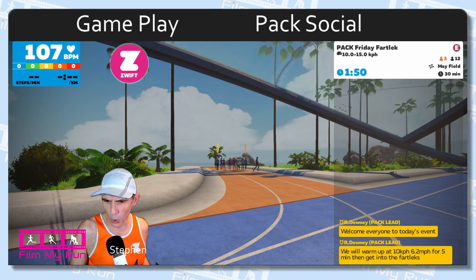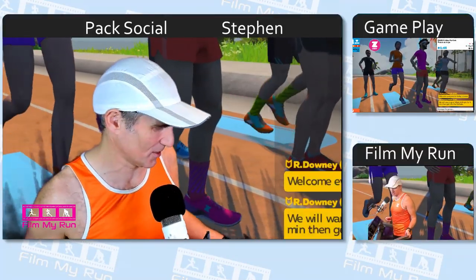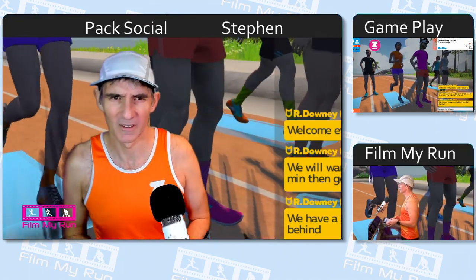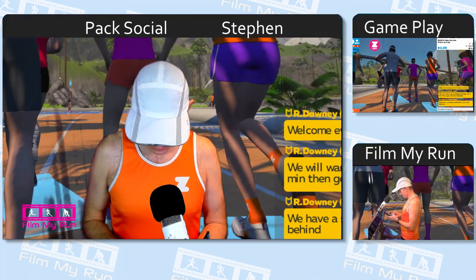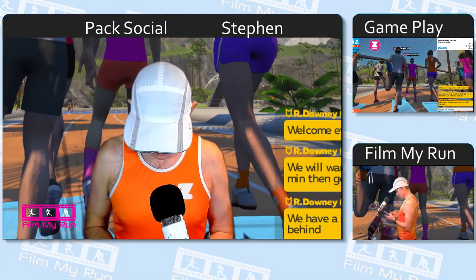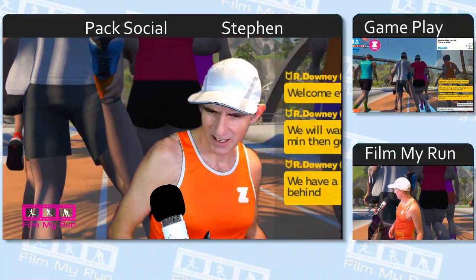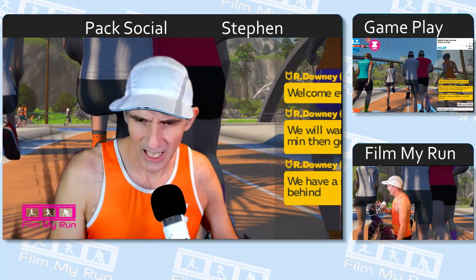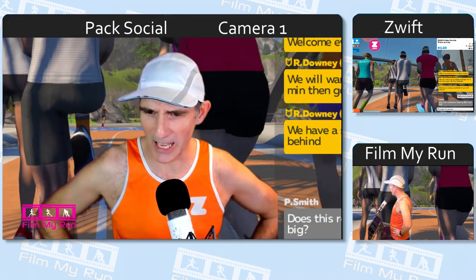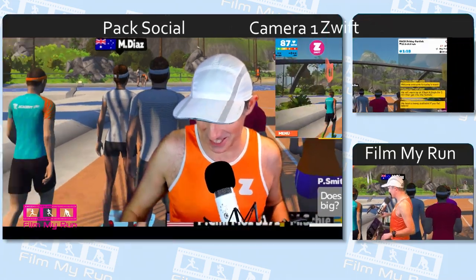So Ryan says, warm up will be at 10 kilometers per hour, 5 minutes, and then get into the fartleks. Hello, everyboodle. We have a sweep available if you fall behind. Does this red beacon make my butt look big, says Peace.